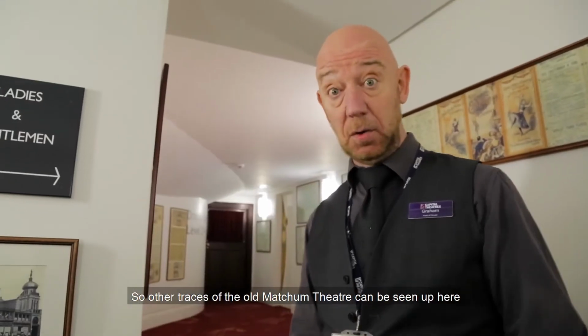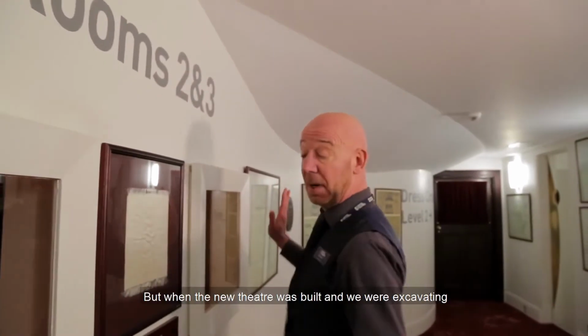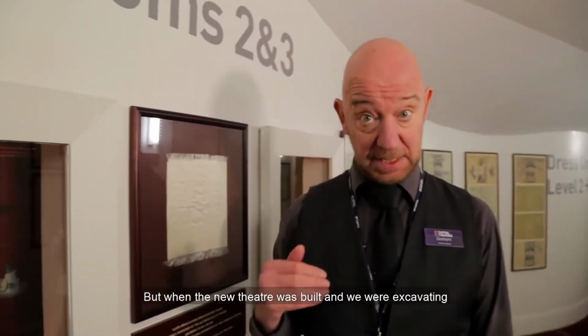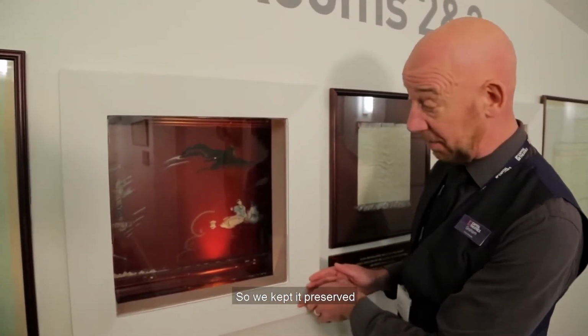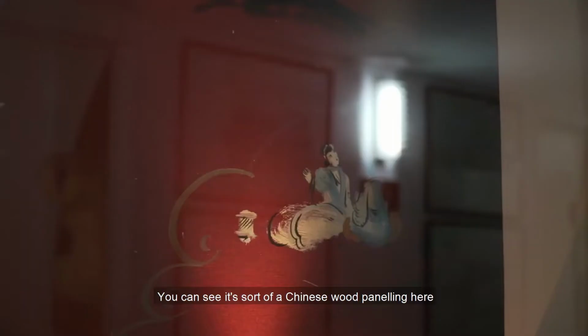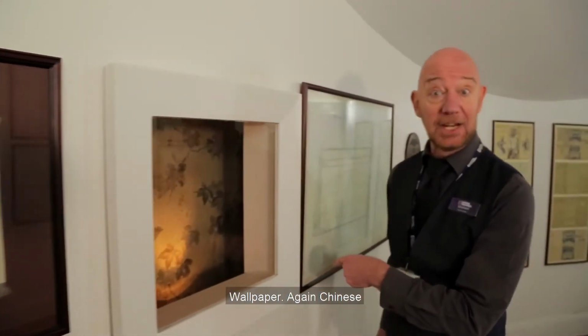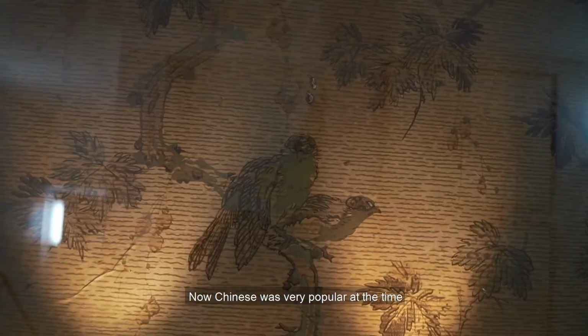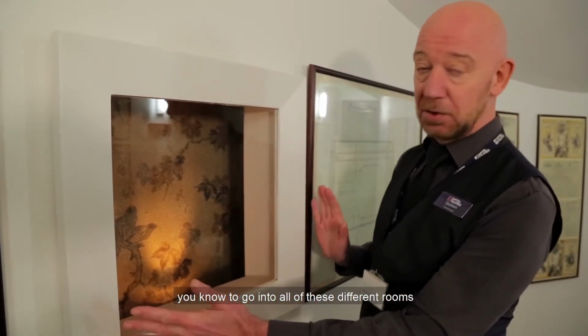So other traces of the old Matcham Theatre can be seen up here. All around the walls here are the old plans of that theatre. But when the new theatre was built and we were excavating, we found little traces of wood panelling here, so we kept and preserved them. You can see it's sort of a Chinese wood panelling here, and on the other one, wallpaper, again Chinese. Chinese was very popular at the time because Gilbert and Sullivan had just opened the Mikado, so chinoiserie was the in thing.